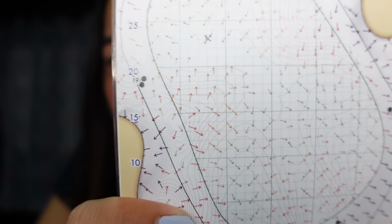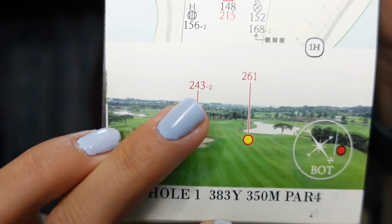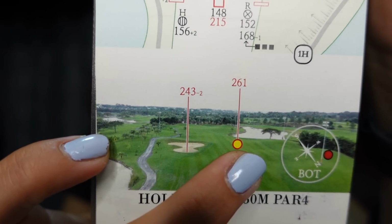But I thought I would show you guys and explain a little, because I think it is pretty interesting. One of the things that the green book shows is a color system, with green being the least slope and red being the most severe slope. Basically, you would have to go by AimPoint. Let's say I'm playing the Hillsong Championship, and this is the first hole. It's a par 4. You can see the hole right here. This was in Vietnam, by the way. You can see it's 243, blah blah blah, 261 to this bunker.